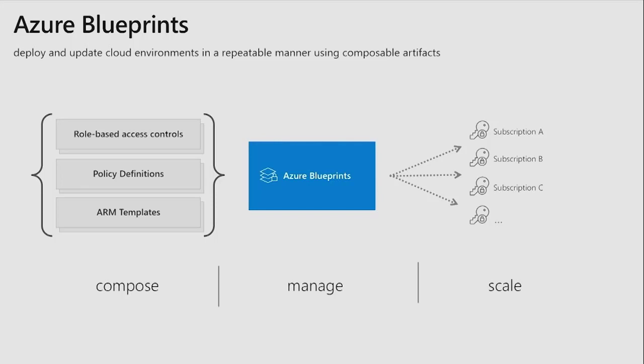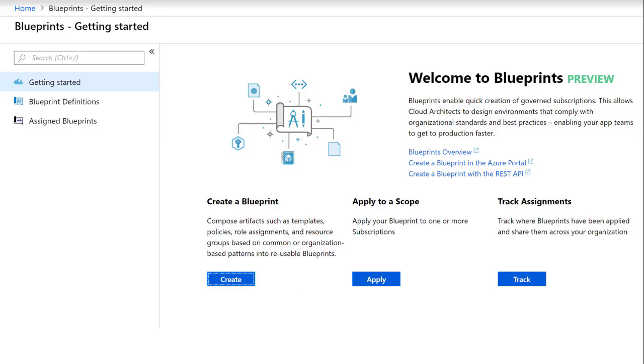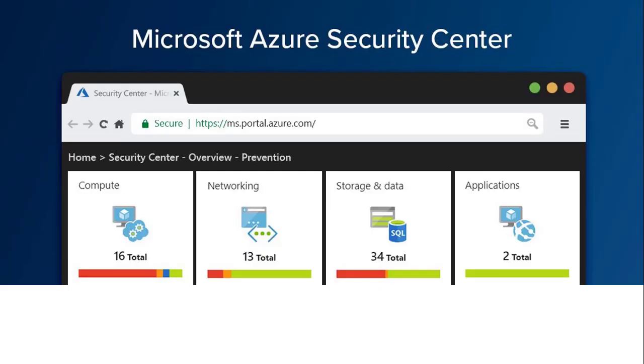So they start defining the blueprint for their organization. Once they have it, which has a group of ARM templates, a group of policy definitions, and a group of role-based access control, they start applying the Azure blueprints on different subscriptions, because usually enterprise companies have many subscriptions, so this takes the layer on top of all of that. Here is the getting started for Azure Blueprints, where I can create blueprint definitions, assign blueprints, manage the assigned blueprint, and so on.